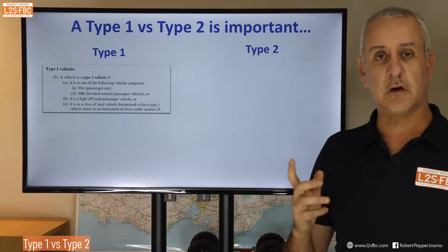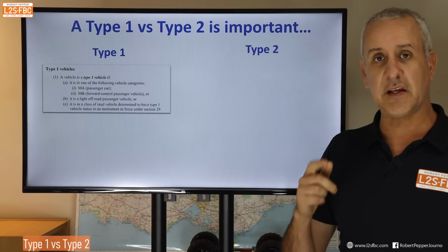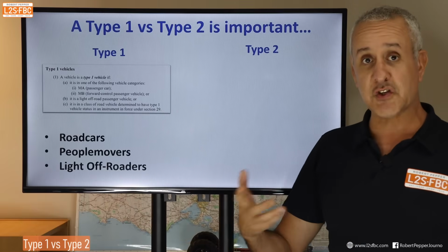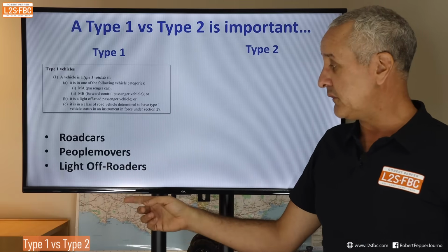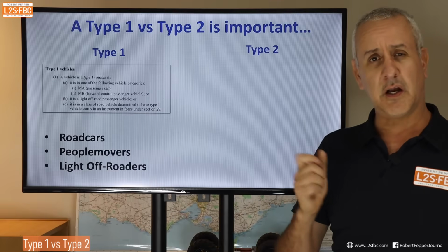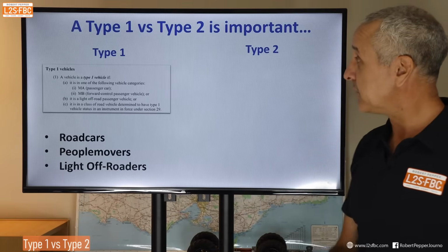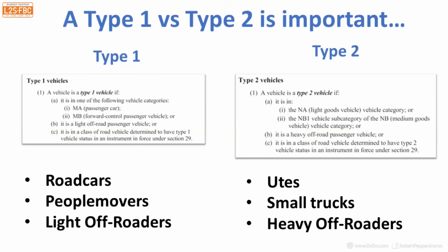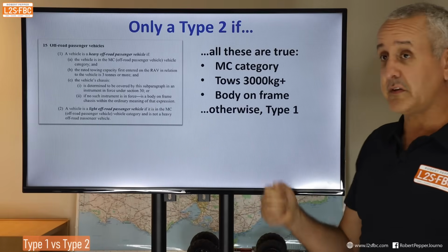Now, I said earlier on Type 1 versus Type 2 is important, and it is. So here's the actual legislation, and I've summarised it as saying essentially that Type 1 is road cars, people movers and light off-roaders. Light off-roader, what is that? Well, stay tuned. Type 2 is utes, small trucks and heavy off-roaders. Again, that light heavy distinction. So let's take a look at that in more detail. There's the legislation, and this is what it means.